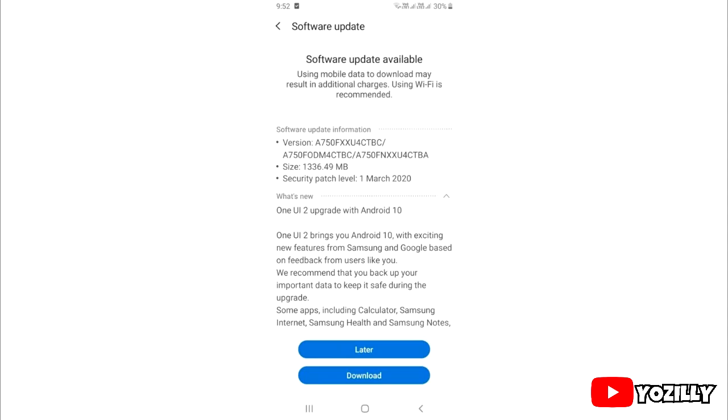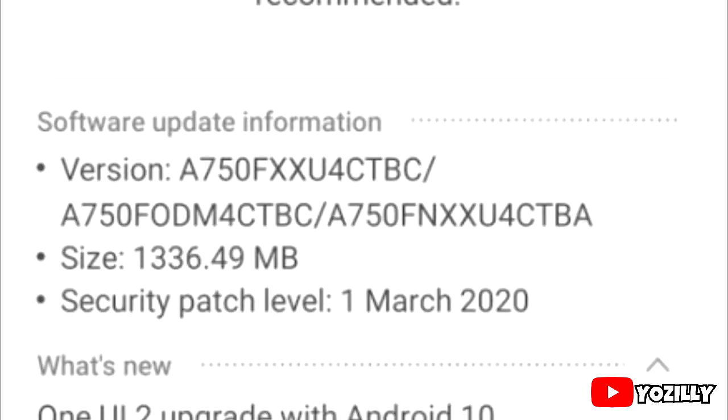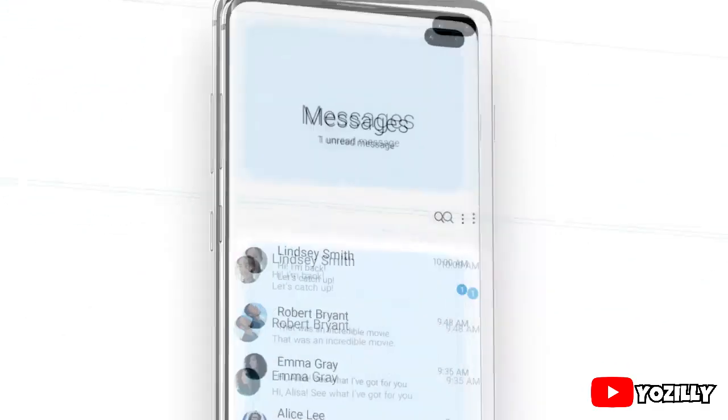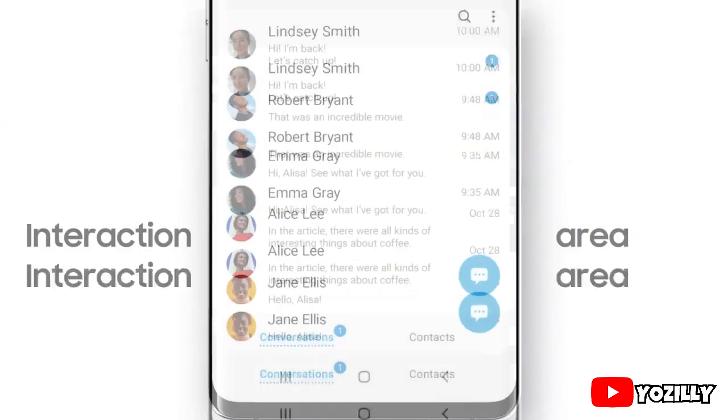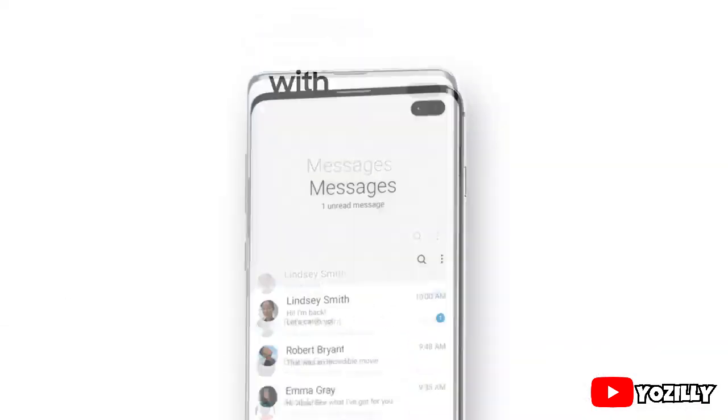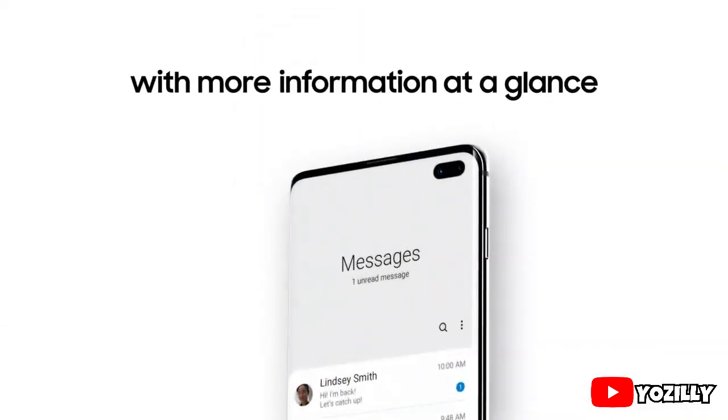But anyways, that's the screenshot of the Galaxy A7 2018 getting the latest Android 10 update from Samsung. That's the version number of the update. The size is around 1.3 gigs, and as for the security patch, that's March 2020, which is the latest one. You will also get the new and improved version of the One UI, which is now the One UI 2.0. It's a polished and improved version of the previous version with a lot of minor UI changes.